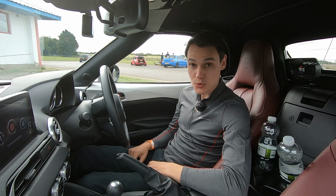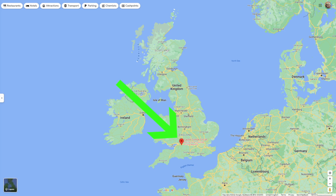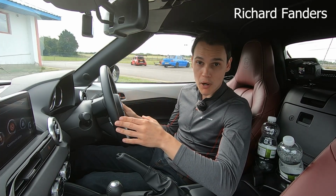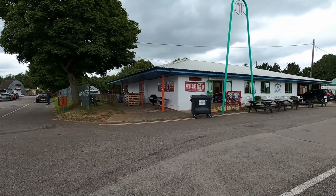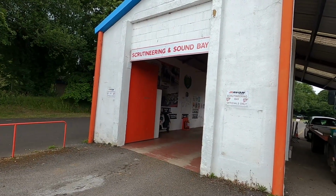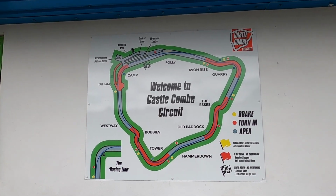Today I'm at Castle Combe. It's a race circuit located near Chippenham in Wiltshire. I believe this area is part of the Cotswolds. It's around about 17 to 18 miles northeast of Bath. It used to be an RAF base during World War II and it was repurposed in 1950 as a race circuit. The circuit is 1.8 miles long and it encircles the old runway.